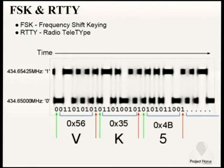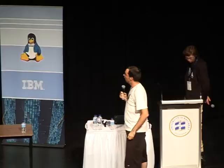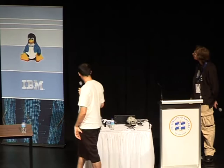That's a capture from a real payload you're seeing there. Below it, the ones and zeros are then grouped up. From the green start bit to the red end bit, that's an 8-bit number, which translates to an ASCII character. And so there we're sending VK5 across the air.